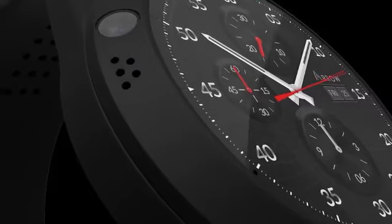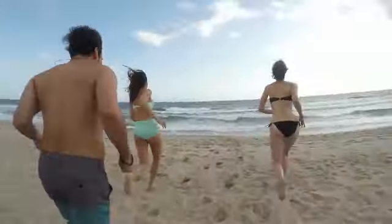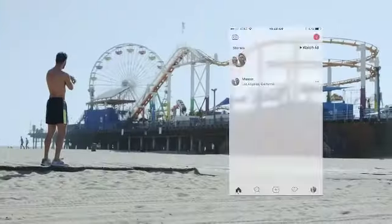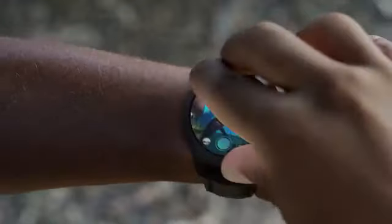Introducing the Aero Smartwatch with a 360 rotatable camera. With the camera right on the bezel, you can capture a selfie in one moment, twist, then shoot a video in the next. And since you always have a camera on hand, you can snap a quick photo and upload it without breaking your day. And who wants to carry a phone all the time? Keep your hands free and snap amazing shots on the go.